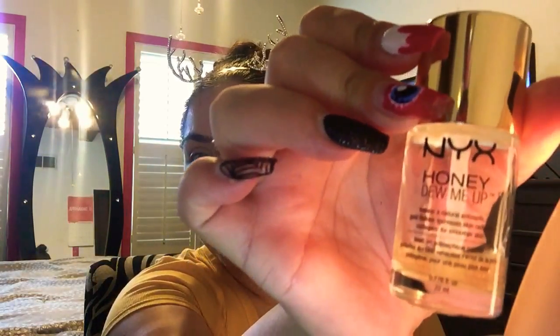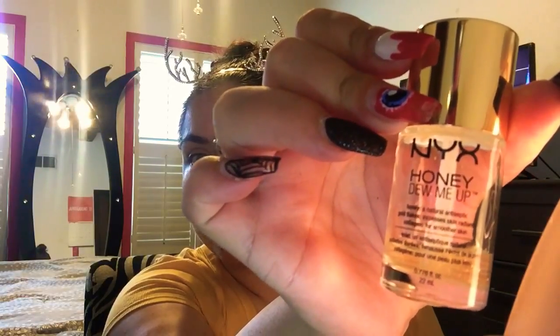I already have my primer. It's the NYX Honey Do Me Up. It has honey for a natural antiseptic, gold flakes that increase skin radiance, and collagen for smoother skin.